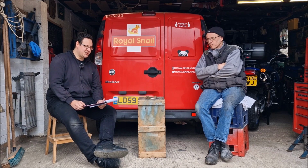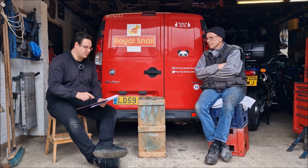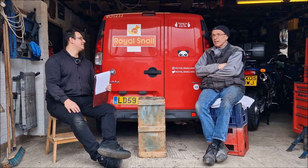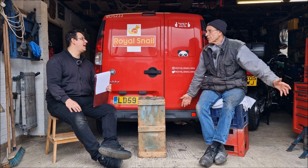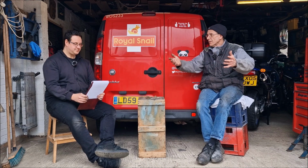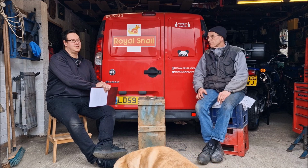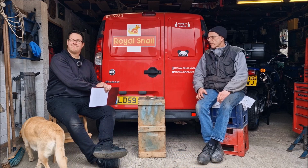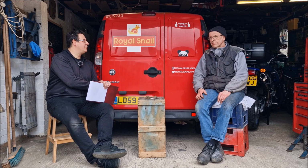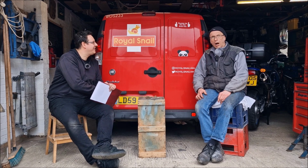Money no object. What would you have as a practical daily, a weekend fun car, and a car to take to shows? You can go first. Practical daily. Money no object. Hyundai i10. I like jumping in it. It takes me where I want to go, and it's nice to drive. Nicer to drive than that. Practical daily. Mitsubishi L200. There you go. It's something. What's that all about?